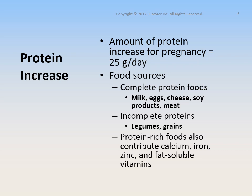Food sources include complete protein foods, as well as incomplete protein foods. We've discussed complete proteins and incomplete proteins before, but incomplete proteins are missing or do not have enough of the essential amino acids. These are usually more of the plant-based foods, while complete proteins are generally animal-based and have all of our essential amino acids. Here we see some complete protein foods and incomplete protein foods. Complete includes milk, eggs, cheese, soy products, and meat, whereas incomplete includes legumes or grains. Protein-rich foods also contribute calcium, iron, zinc, and fat-soluble vitamins.